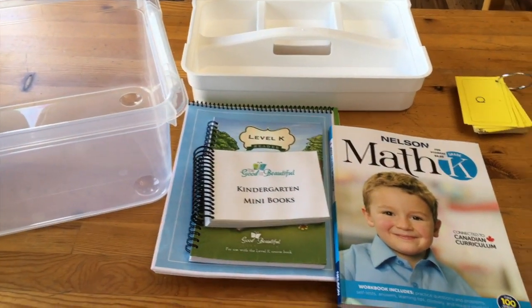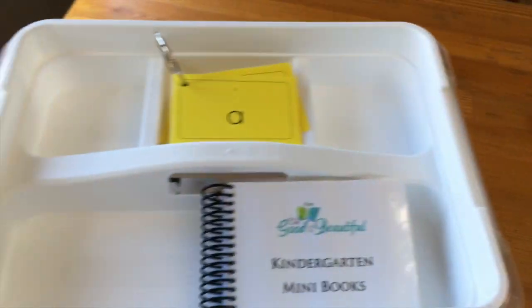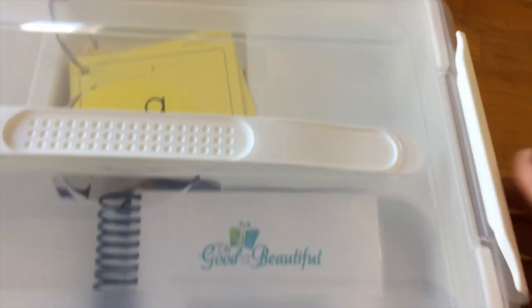I plan to do a video in the future about organization, but I will show you these bins real quick that I am using. They fit on the IKEA shelves quite nicely. Just a nice way to store things. And they latch closed. And everything is together. Oh, my hand. There we go. Just like that.